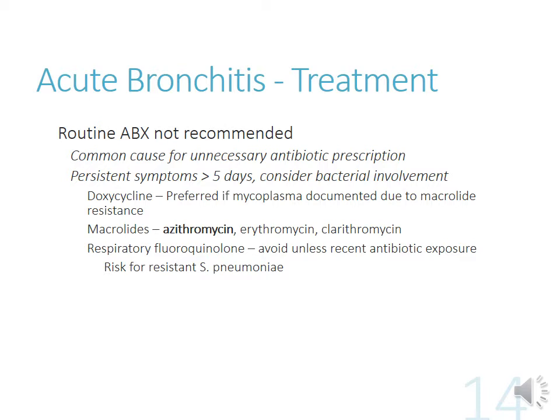So I see a lot of providers, what they'll do is, they'll say, okay, this is most likely viral. But to prevent you from having to come back in case it is bacterial, here's a prescription. Don't fill it, but if you're having symptoms after, say, this many days, then go ahead and fill it at that point, right? So that is one potential. Obviously, with your patient, you're kind of trusting them to follow your instructions, which they may or may not do, but certainly that's a possibility.